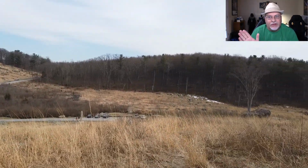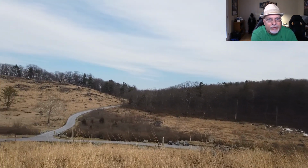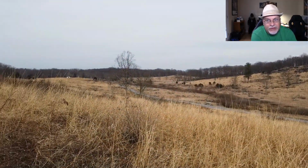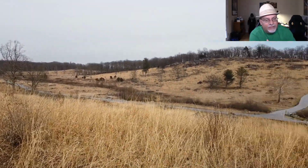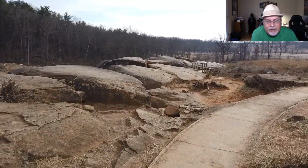The Confederates and Longstreet wanted to continue to flank that position and come around and just bypass that hill, but Lee wanted it taken. He wanted to eventually capture it. There was an artillery battery up there, you'll see here in a little bit, and they wanted to capture that, obviously, and they could have enfilade fire down to the Union right flank. But you'll see here as we get up to the top.